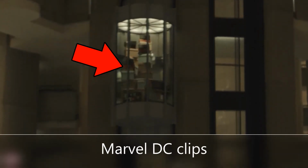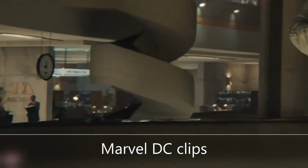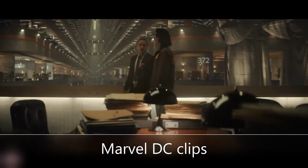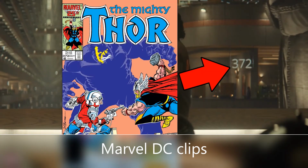Notice the elevators are not carrying people. Instead, they're used to move files. We can also see it says TVA Archive in both corners. So now it makes sense why all these files are sent down here. Now the floor Mobius takes Loki to is 372, which could be a nod that the TVA made its debut in Thor Volume 1 number 372.